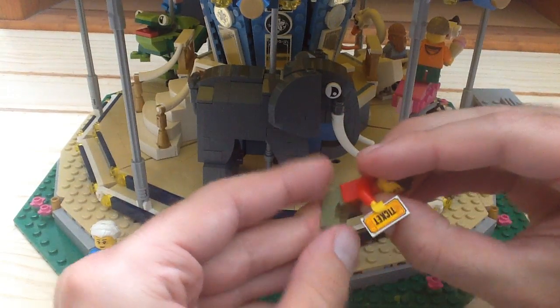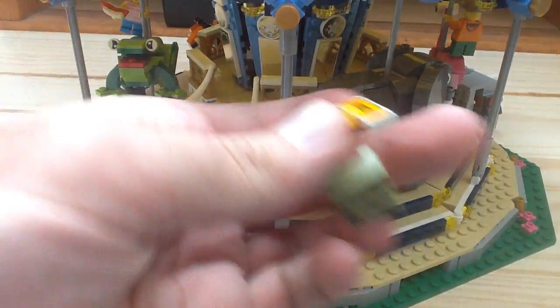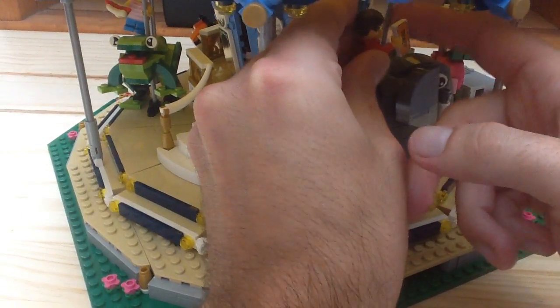So then we move on with the final build, which is the elephant. This is the last one built, and I really like the elephant a lot, because we haven't really gotten a built elephant in a long time. So I think that's another thing, too.